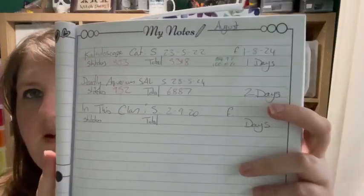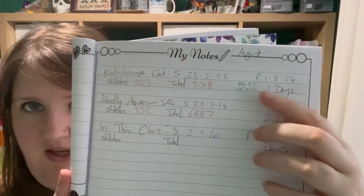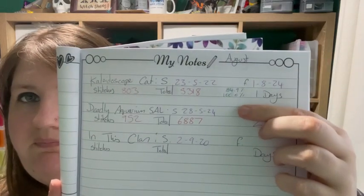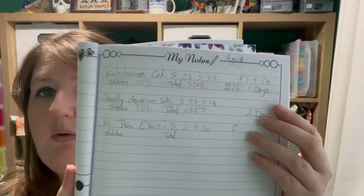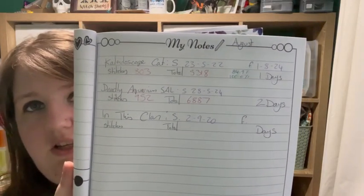putting the percentages. So with Kaleidoscope Cat, because I finished it, it was 803 stitches to finish, and it went from 84.9% to 100%, and it had 1 day. So yes, I have put and filled in the Deadly Aquarium sale, because I'm not planning to get that one back out in July, so that had 2 days.